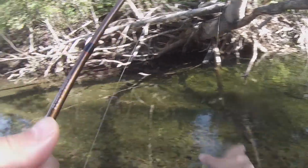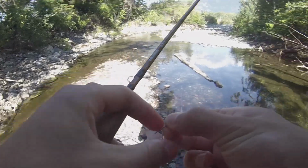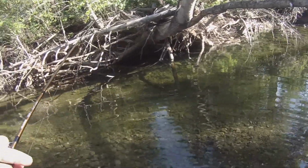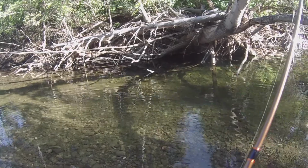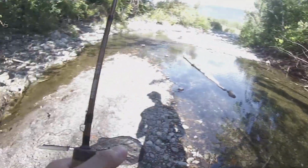I think it's safe to say that this spot hath no big trout. At least none that are willing to make their presence known. So I'll throw the last little piece of shrimp in there. Oh, haha. A small trout came up to get it, but just engulfed the whole piece. It was a pretty big piece. Let's keep on going.